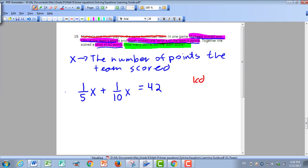Since there's more than one fraction here, I am going to multiply by the LCD. If you look at 5 and 10, the LCD is 10. It's the first common multiple that they both have in common. I'm going to multiply each fraction, or each term, by 10 over 1. So 10 over 1 times 1/5 is 10 over 5 x. 10 over 1 times 1/10 is 10 over 10 x. And 42 times 10 is 420.